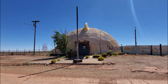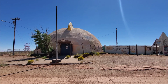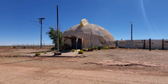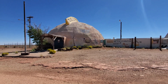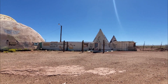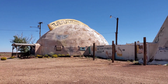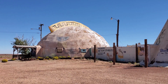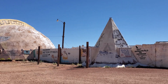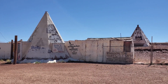Here's the geodesic dome, Meteor City. It's now abandoned, but I guess it was a gift shop or something at one point. Pardon our dust while remodeling. There we go. There's one. This is the Meteor City. It is now defunct, as you can see. The sign says "Pardon our dust" while we're remodeling, but I think they're beyond remodeling at this point.